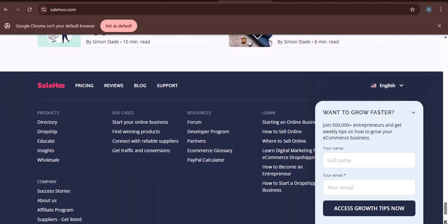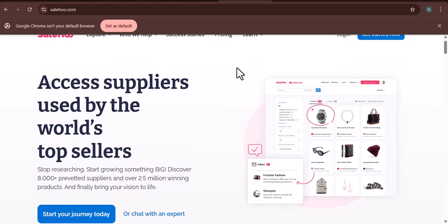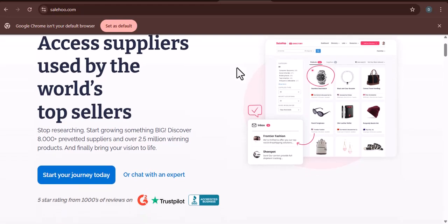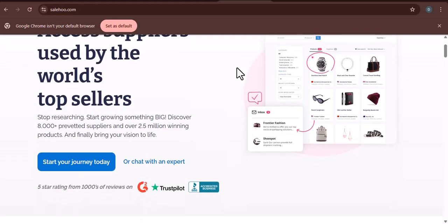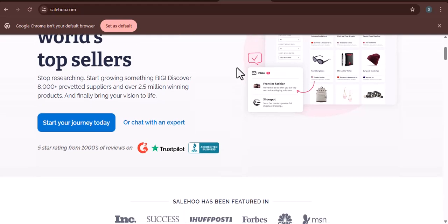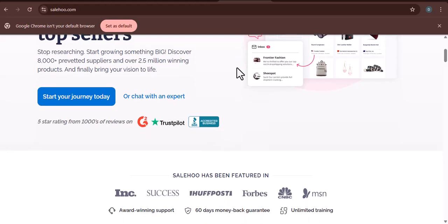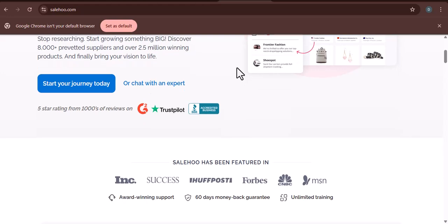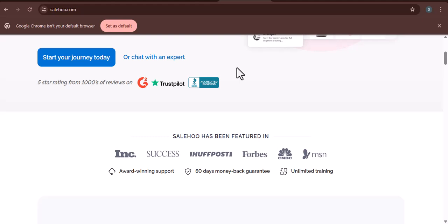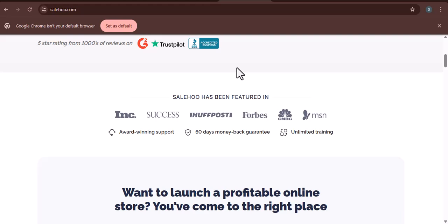In addition to the supplier directory, SaleHoo also offers a market research tool that can help you identify trending products and profitable niches. Use this tool to analyze market data and identify opportunities for your business. This can save you time and money by helping you focus on products that are in high demand. SaleHoo also provides a community forum where you can connect with other online sellers and get advice from experienced entrepreneurs. Don't be afraid to ask questions and share your experiences. The SaleHoo community is a valuable resource for learning and growing your business.